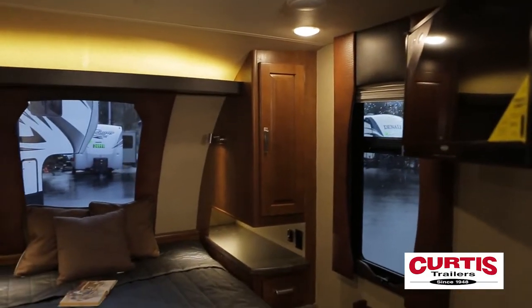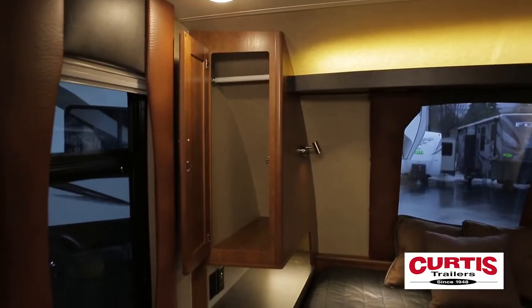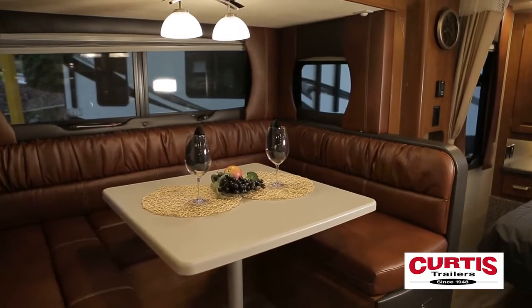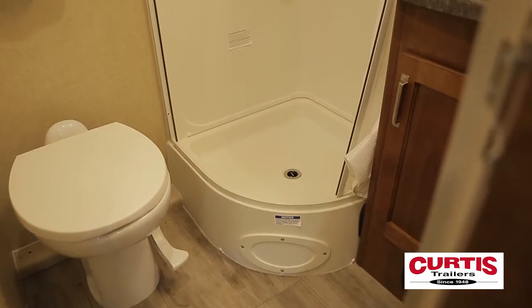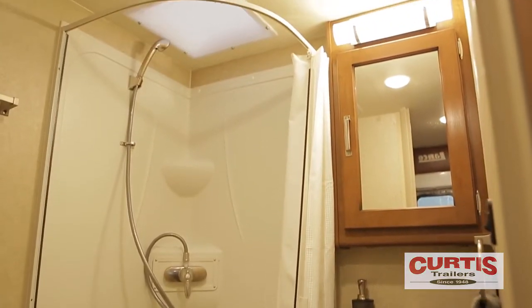The bedroom also features a deluxe queen innerspring mattress, LED reading lights, plus his and hers wardrobe storage with side-by-side nightstands. Past a luxurious leather-bound U-shaped dinette, you'll find the bathroom featuring a porcelain foot flush toilet, mirrored medicine cabinet, and a large skylight shower with wall-mounted towel racks.